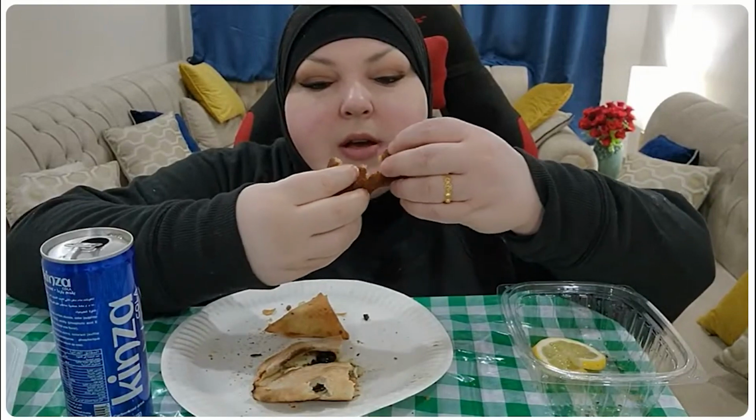If you're wondering, yes, I'm getting full. I don't think so. I mean, I'm getting full watching you eat it. Ah, there was a cut there, guys. The last could be this kibbeh with the potato and meat.